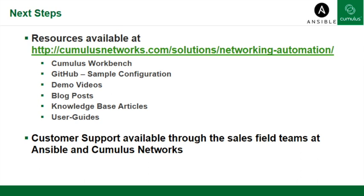Before we jump into the demo, I want to provide you some details on what's available in terms of resources. We have a remote Cumulus workbench that gives you access to play with Cumulus Linux and try out some Ansible playbooks. We also have all the sample configuration for this open sourced in GitHub, so you can download and play with it and leverage it for how you want to write and create new playbooks. We have several knowledge-based articles and user guides to help you automate your network. And we also will have a centralized repository of all these Ansible-specific assets on a dedicated Ansible landing page shortly, in the next couple of weeks.